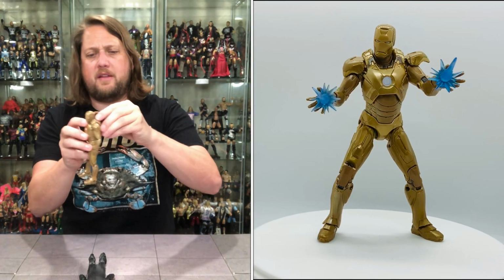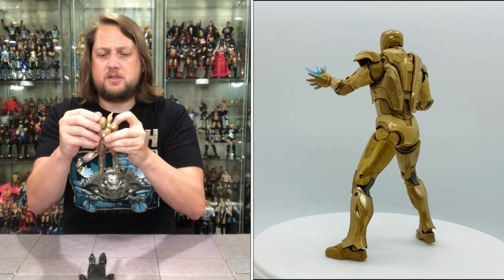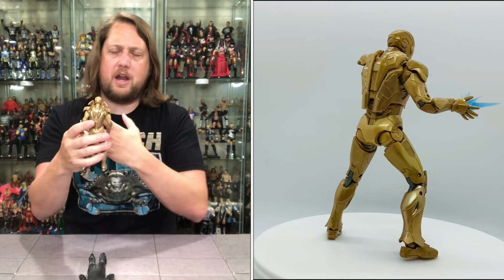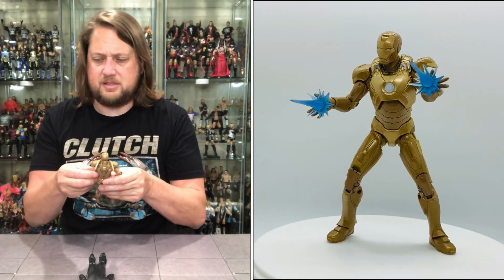This does come up the back here. Kind of the wings, if that's what we want to call them, go up. So he does have that. So that is a little new. I don't think we've had that on any other Iron Man figures, but we've definitely seen this head before. We've seen this body mold.